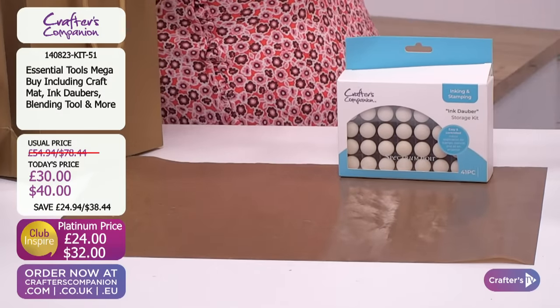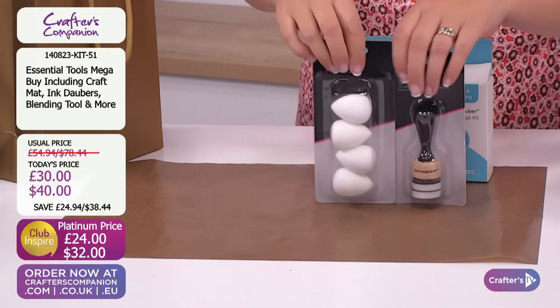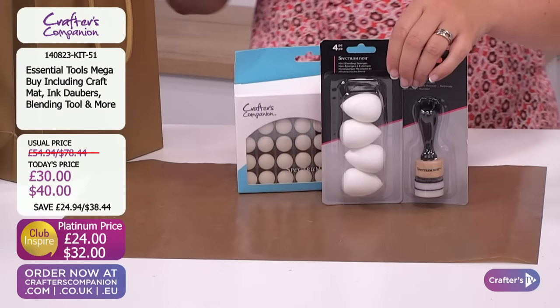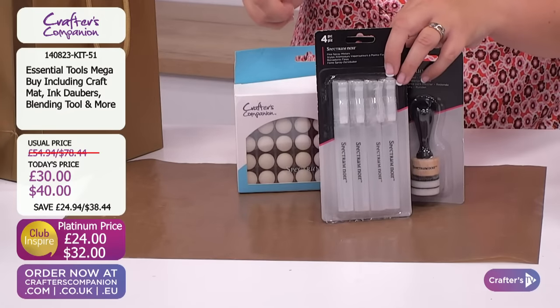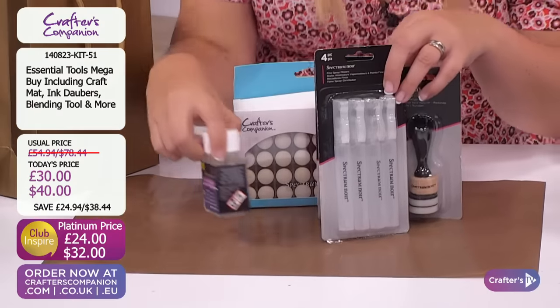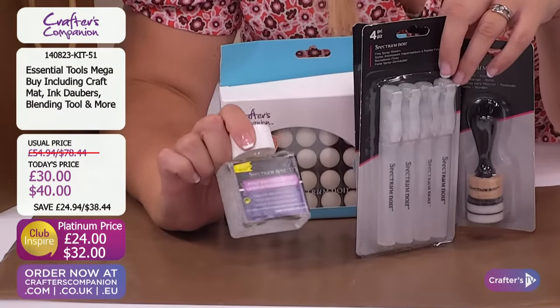You then have some of our round blenders and some of our egg blenders so that you can try the different types of blending to go along with those daubers. We've put a set of our misters in there, so those are your spray misters. You see us using them all the time, and you need this, Becky, because we've shown Becky the colour blend pencils on Friday, yep.